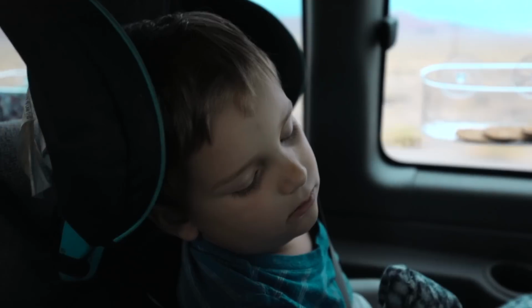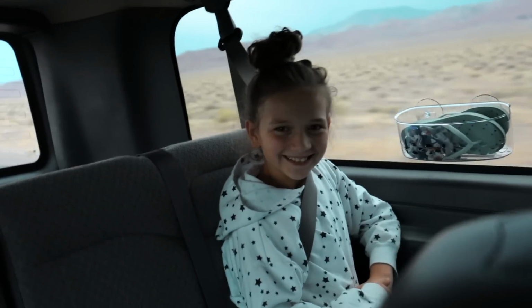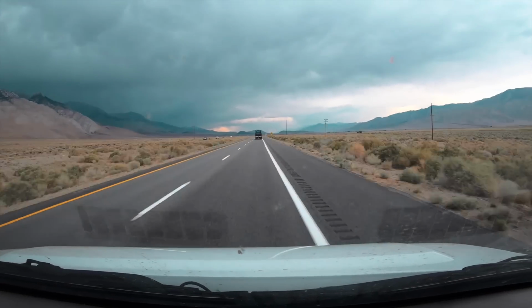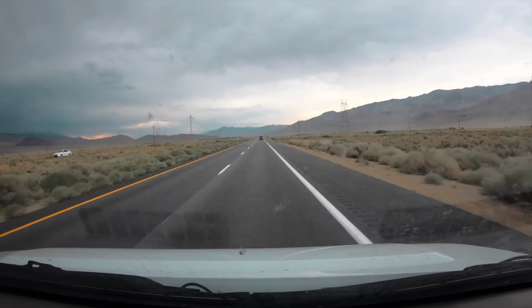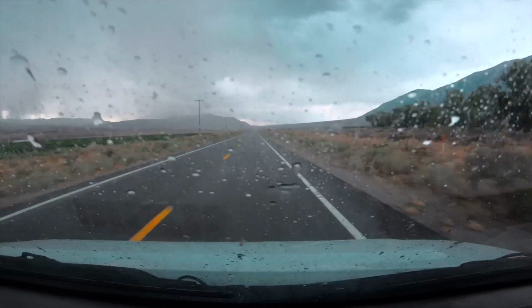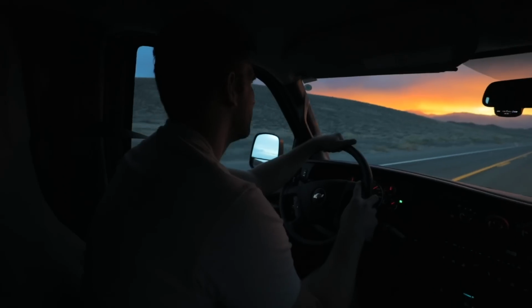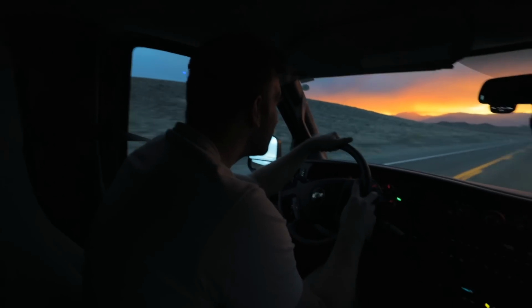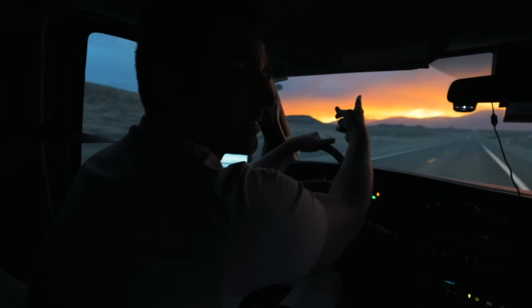And so the kids began dropping like flies, except for Micah, of course. But that didn't last long because we saw a storm brewing in the distance. My favorite part about this whole trip was when we saw God's creation on full display.